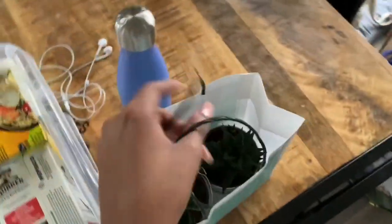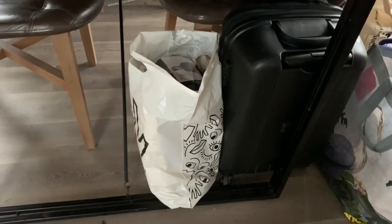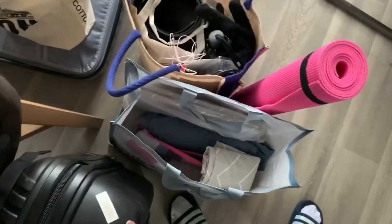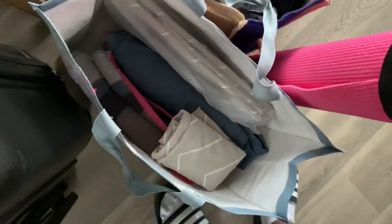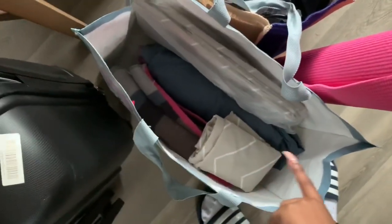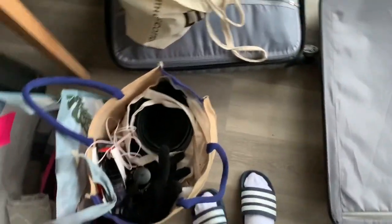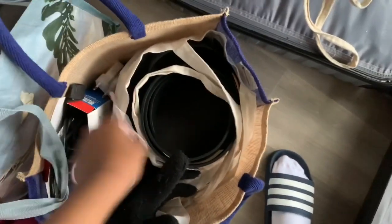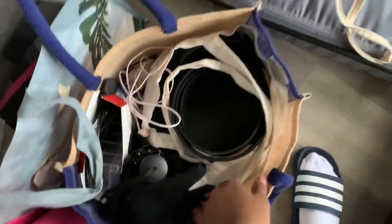And then I have this little bag for my plants. And then you come down here and we have this bag from Flying Tiger, and this little bag with my linen. It has my bedding and my towel, and also I'm gonna add my throw and my nightgown on Monday morning, I think. And then my yoga mat. And this little random bag, it has my belt, some electronics, like some of my chargers, an umbrella, my gloves, very random.